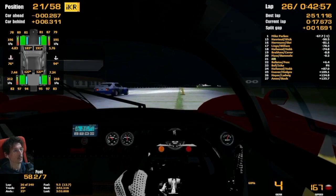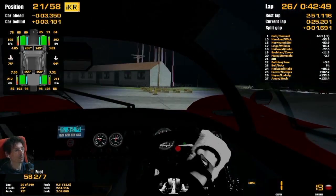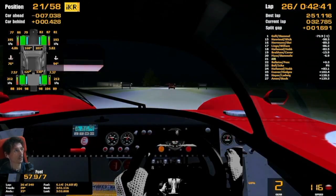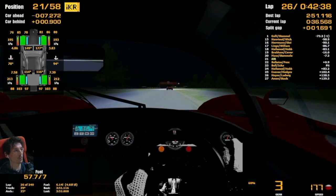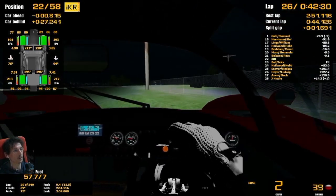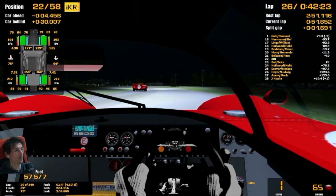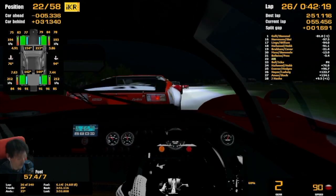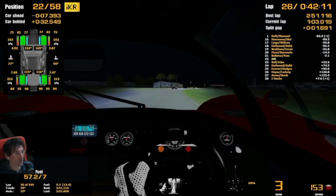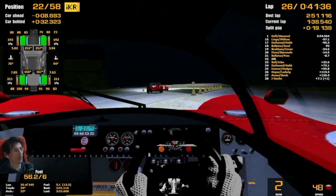Oops. Touch! No, no, no, no, no, no. Ah, what an idiot move. It was my occasion to get rid of a GT car, even if I think there's something wrong with the car. It does not corner anymore. Nothing is broken, I suppose. No. Definitely now something will be broken.